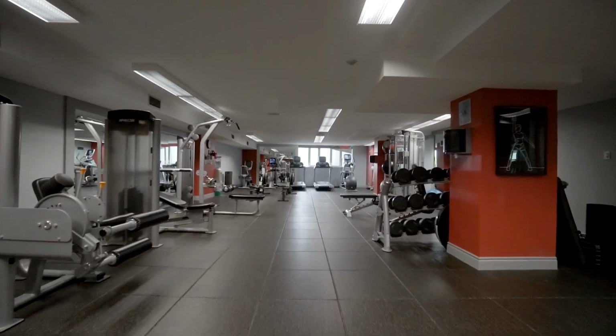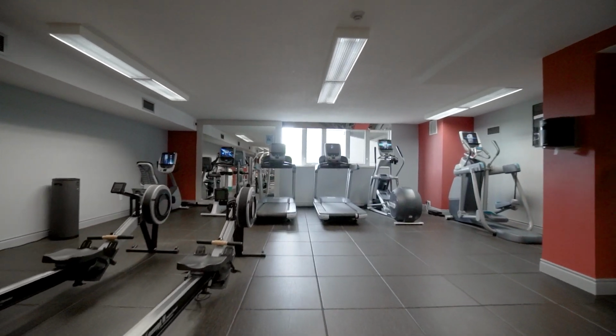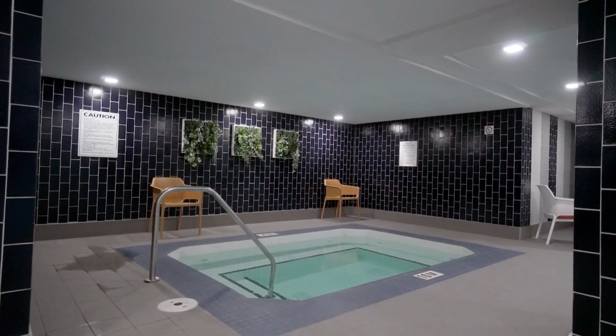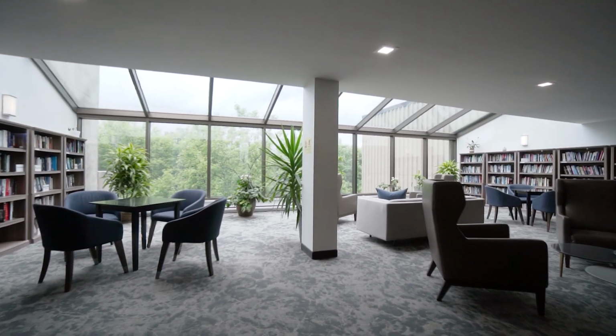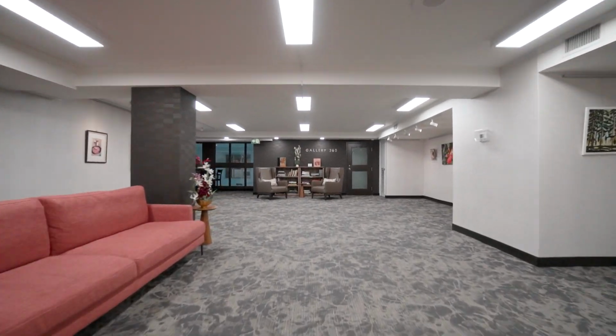At the 360, you'll enjoy top-tier amenities including a 24-hour concierge, an indoor pool, sauna, fully equipped gym, squash court, and a party room. Additional conveniences include a car wash bay, visitor parking, and 4 EV charging stations.